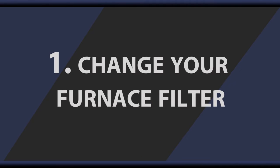First of all, change your furnace filter if you haven't already. Mostly they need to be changed every season. But if you have animals or your house is super dusty, you may want to change them more often. It's a simple and cheap way to have your heating system work more efficiently.